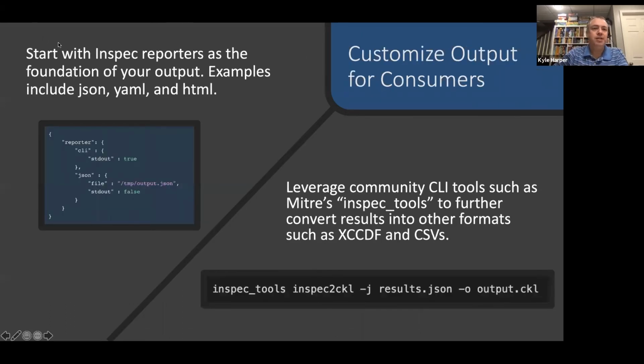So start with your Inspec reporters and ways to help customize that output for your consumers. There are a lot of reporters out there. JSON, YAML, HTML are great examples. We had a lot of success with the JSON reporter as a foundation to then further transform that into other formats. We leveraged command line tools such as Inspec tools from MITRE that enabled us to convert those results into XCCDF, into checklist files, into CSVs. And it's literally just a command line tool that we can bake into our orchestration of Inspec.